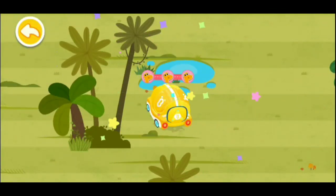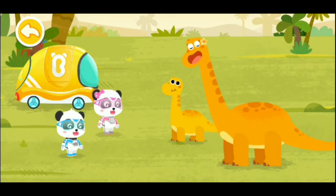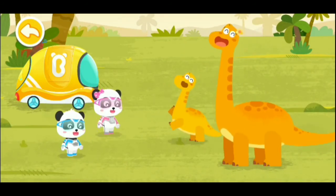Great! Baby Brachiosauruses are all home! Little heroes of the rescue team, thanks for your help!